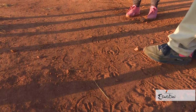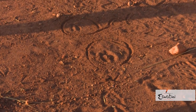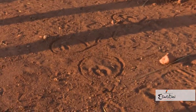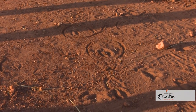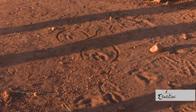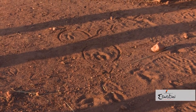So the same applies when tracking the foot. That's how you survive in the bush.